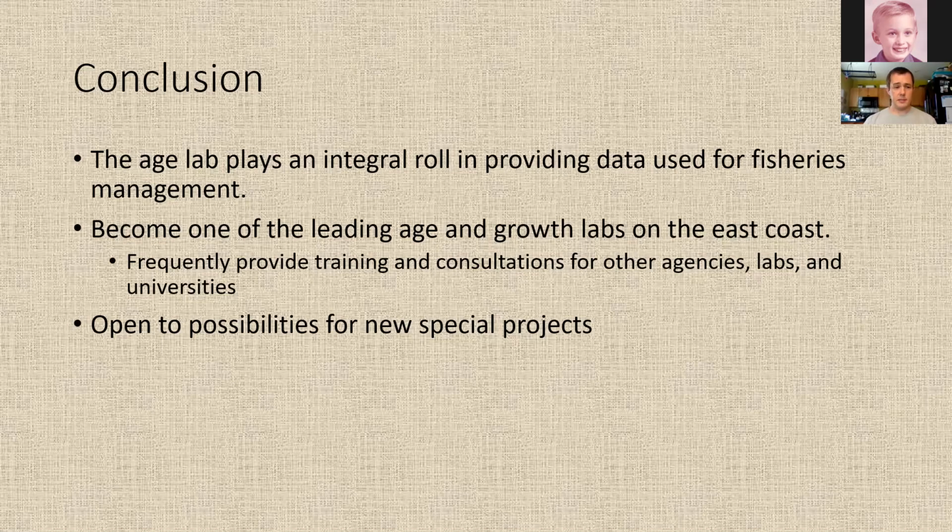And finally, Mike keeps saying he's going to throw samples at us until we say uncle, and we haven't yet. So I'm open to the possibilities for new special projects. If anybody's got anything interesting that would be beneficial to the agency, we have open ears. So with that, I'll open it up for questions. Thanks.